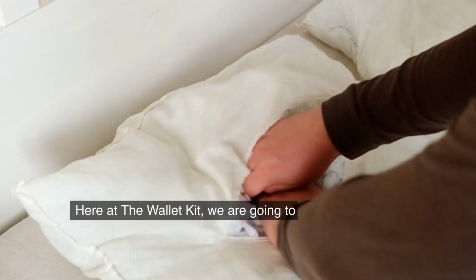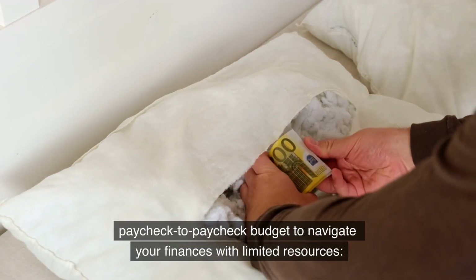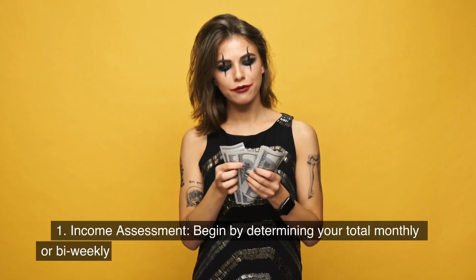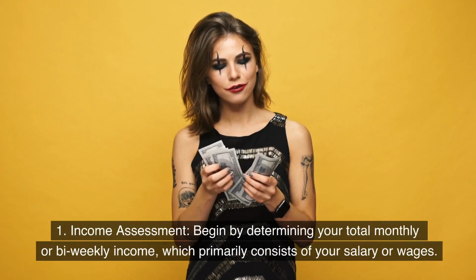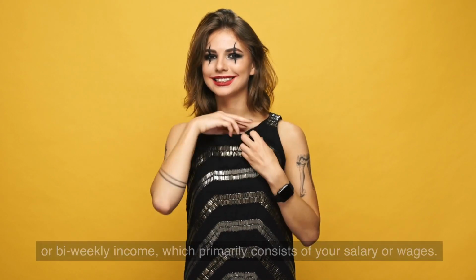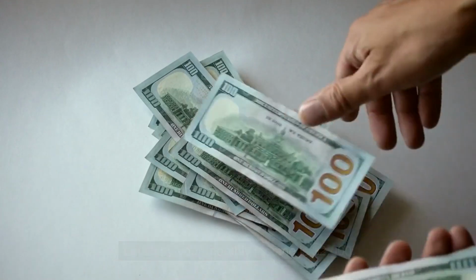Here at the Wallet Kit, we are going to reveal how to use a paycheck-to-paycheck budget to navigate your finances with limited resources. 1. Income assessment. Begin by determining your total monthly or bi-weekly income, which primarily consists of your salary or wages. Let's say your monthly income is $2,000.